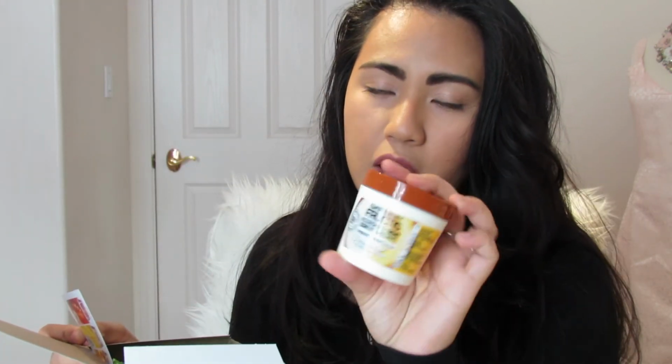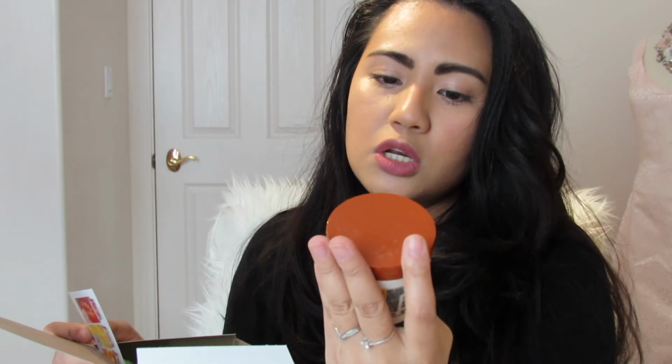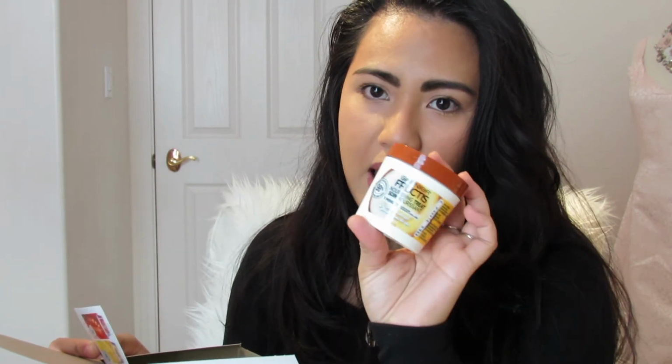And I showed this already on my Instagram story, but I got a package from Garnier, and they sent me their new product, which is their 1 Minute Nourishing Treatment Hair Masks. So yeah, thank you so much, Garnier, for sending this.